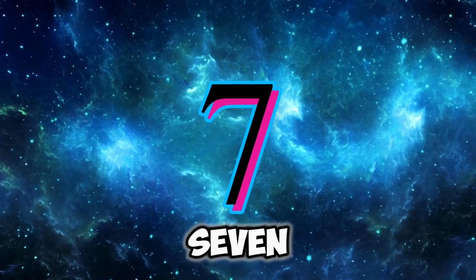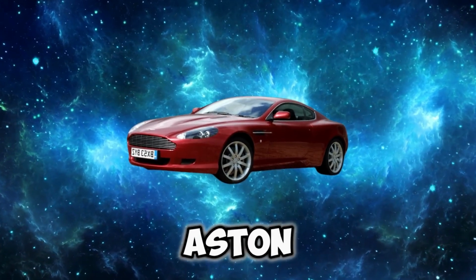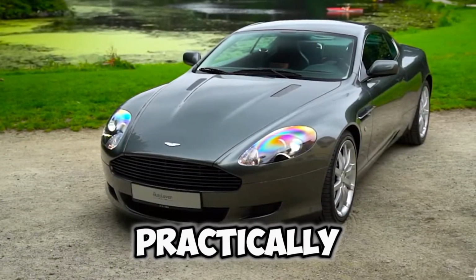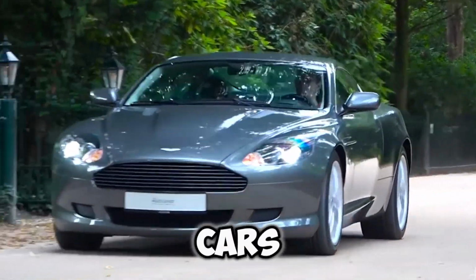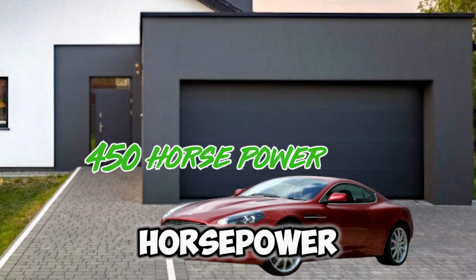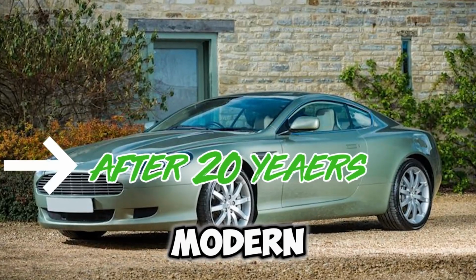At number 7, if you're trying to look like James Bond, you can get the 2005 Aston Martin DB9. You can find these cars for around 30K. These are practically entry-level supercars that come with a 6-liter V12. These cars came with either a manual or automatic option. It also comes with 450 horsepower, which is kinda low for a V12, but beggars can't be choosers. These cars also have a timeless design, so they look modern even 20 years later.